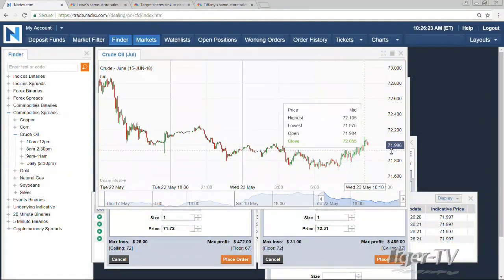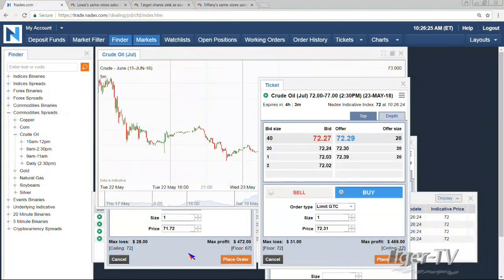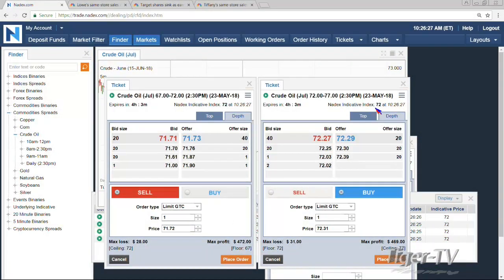So here's what's intriguing. We're at 72 on the dot right now, right? Yep. So let's see how these recalibrate with the indicative index at 72. So it's nice. Here's your bullish, here's your bearish. So now we're talking about 58. See how it pulls out that intrinsic value? Yeah. So it's nice when they line up right at 72. That's amazing. It is.